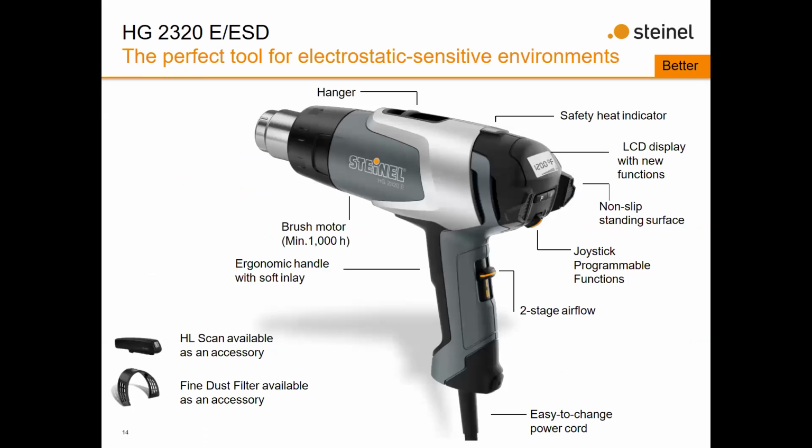When we get into the 2320, what's pictured here is the regular 2320. We also have an ESD version, and visually the only difference is that it's in black as opposed to black and gray. So you can see the difference. You can physically see that the 2320 is not the same as the 2320 ESD. The ESD is in fact the only certified ESD heat tool available in the market.